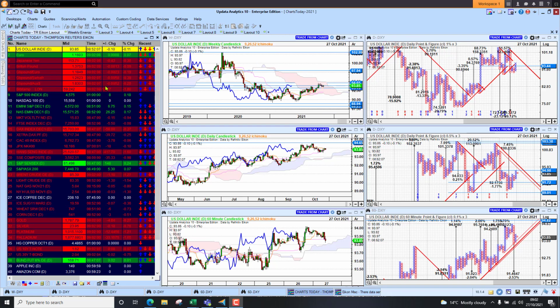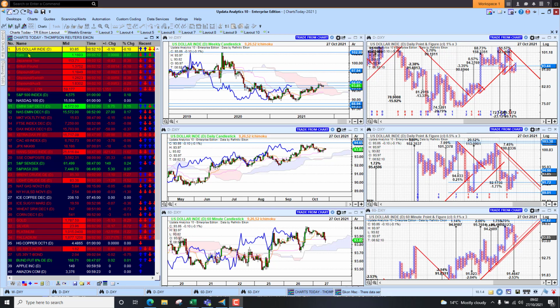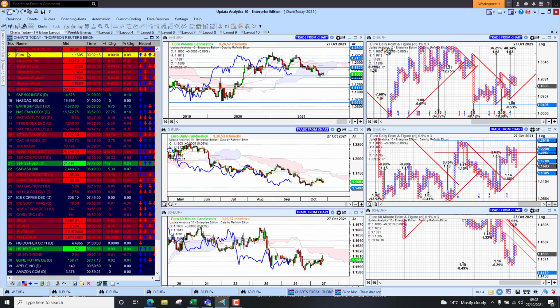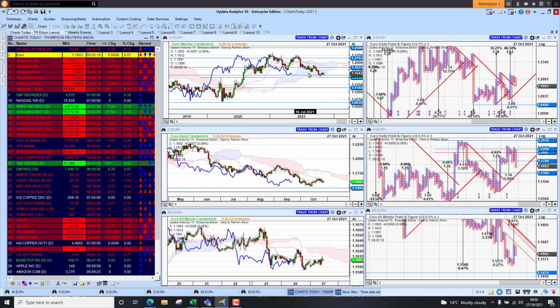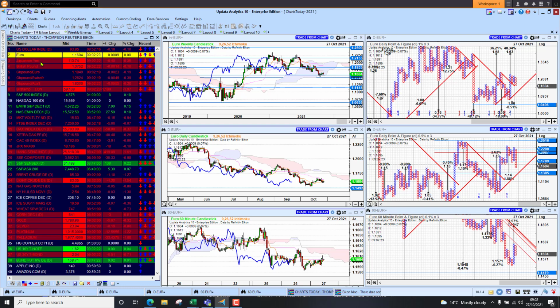It does look like the dollar is seeing a resurgence, and that has implications for a lot of markets, of course. The euro, therefore, is weaker against that stronger dollar, and again, we are not far now from breaking down below the cloud, so that is something that we're watching for.